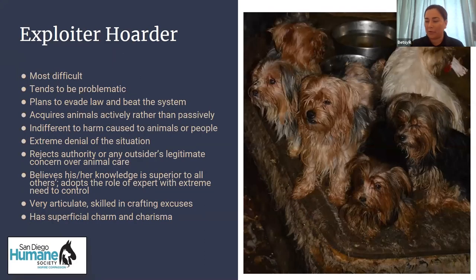The exploiter hoarder. This is the most difficult classification of animal hoarder to work with. They can and will evade and reject authority. And in January of 2017, when I was still a new officer, I did work a case where it involved this classification of animal hoarder and the rescue of 180 Yorkies.